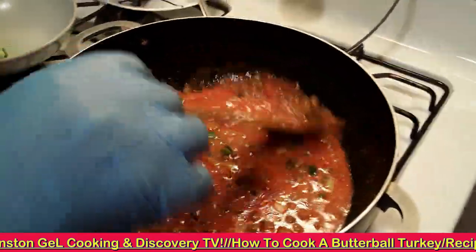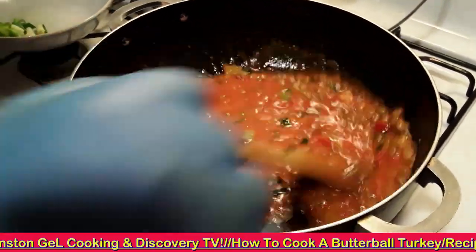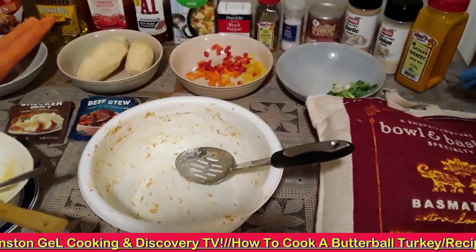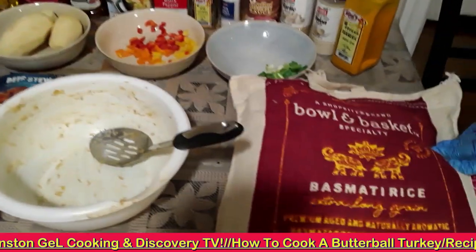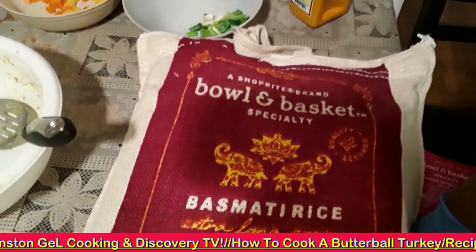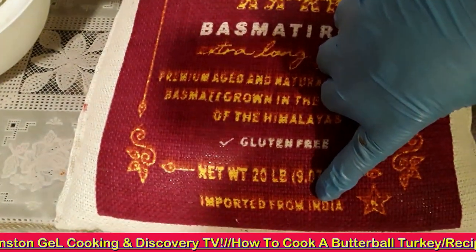Voila, magnifique. All right, so this is the rice that I'll be cooking today. For the first time in many, many years, I will be cooking Indian rice right here.